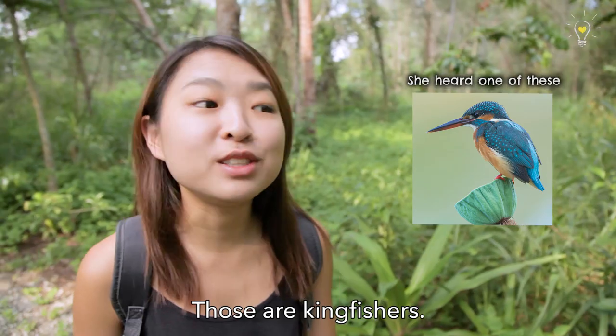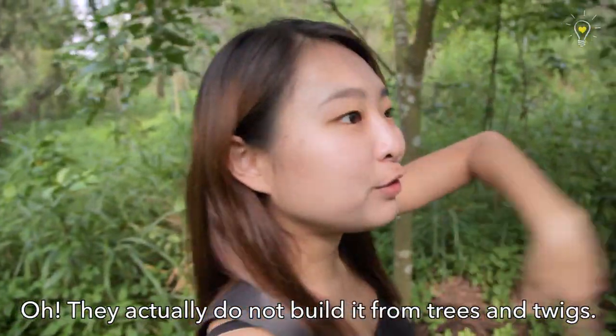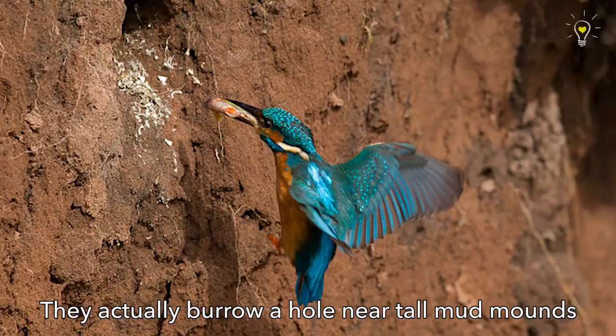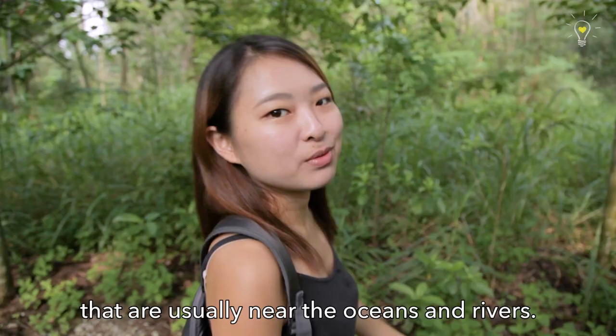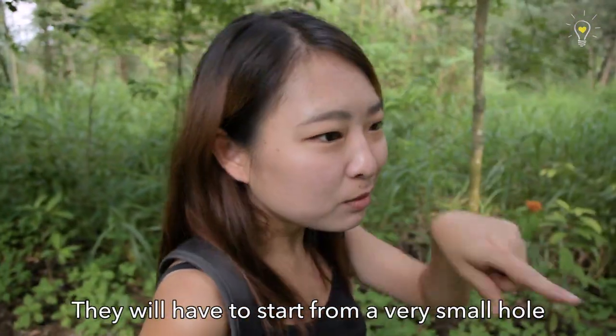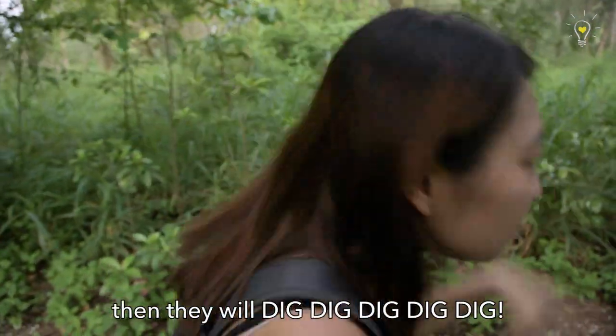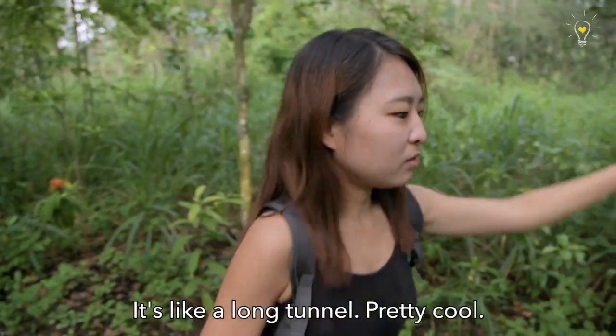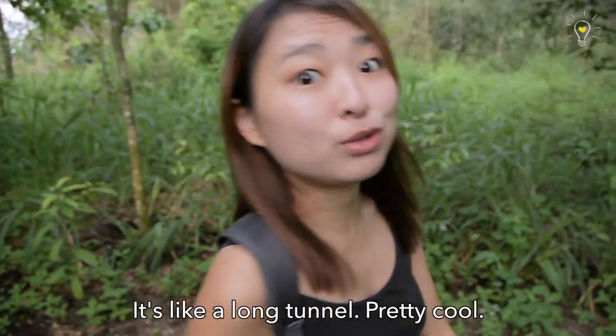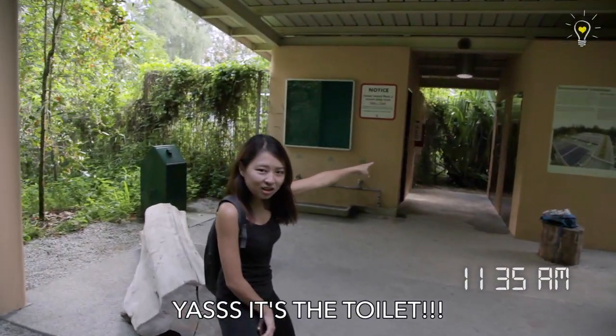Those are kingfishers. So how are their nests like? Oh, they actually do not build it from trees and twigs. They actually burrow a hole near tall mud mounds that are usually near the oceans and rivers. So they will actually start from a very small hole and then they will go in and that's where they are. So it's like a long hole tunnel. It's pretty cool.